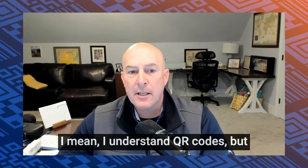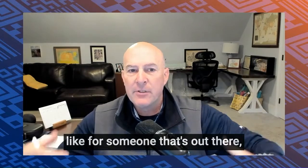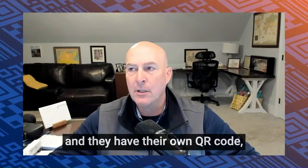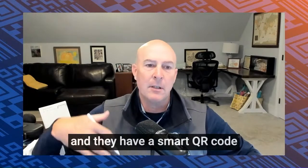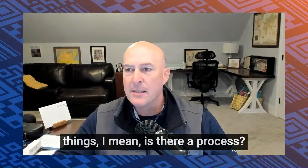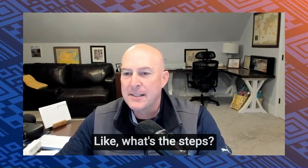How exactly does this smart label work? I mean, I understand QR codes, but for someone that's out there, they're just starting a product and they have their own QR code and they have a smart QR code or smart label and these other things. I mean, is there a process? Is there a registration? Like, what's the steps?